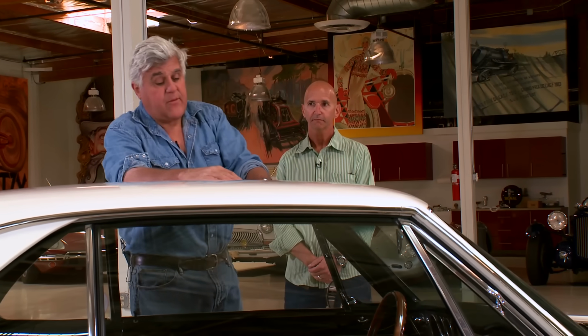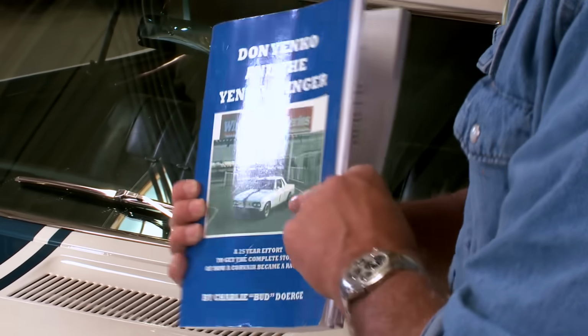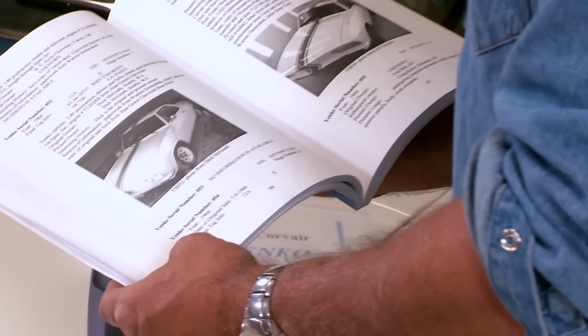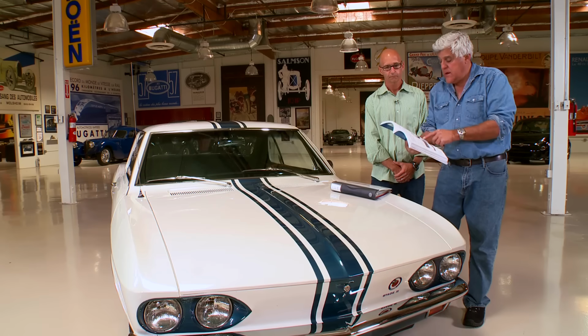But before we take it for a ride, let me show you some of the comprehensive paperwork that Jeff kept on this car. It's pretty cool. As I mentioned earlier, this is Don Yenko and the Yenko Stinger by Charlie Bud George. This is his book. And every car is in here. Every car is accounted for. For example, we just went to car 54. That's mine. Year 66, date of sale, tag, VIN number, who owned it.